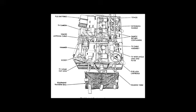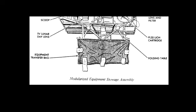This is a diagram of the MESA table, which sits on the lunar surface in front of the lunar module. At the bottom, that rectangular bag is called the equipment transfer bag, and that is the thing we are going to be paying attention to in this clip. Now, on the right, you'll see the other astronaut, and he's moving away from the ship, and he's fooling around with the UV camera. The astronaut in front of you is about to turn and go back towards the MESA table and the equipment transfer bag, and when he does, on the right, you'll see the equipment transfer bag swinging.